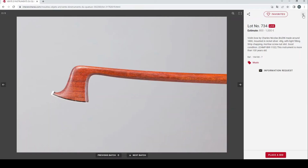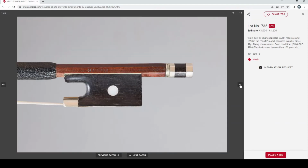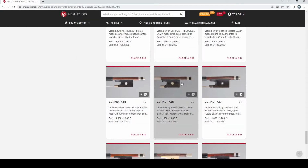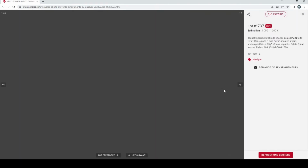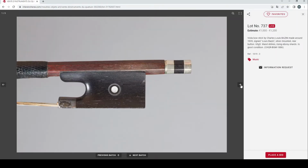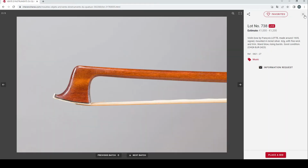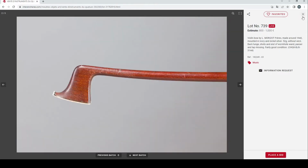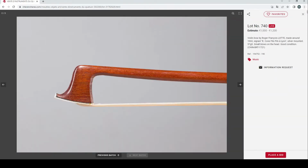So if you want a French instrument or bow, you really want to look at the Vichy auctions. Violin bow by Charles Nicolas Bazin. And a violin bow by Pierre Chignot. Viola bow stick by Charles Louis Bazin. Violin bow by Francois Lotte. Violin bow by Morizot Frère. Violin bow by Roger Francois Lotte.